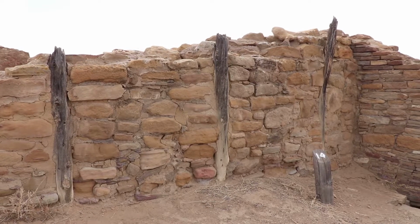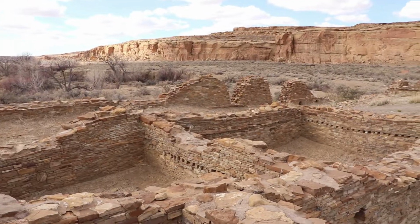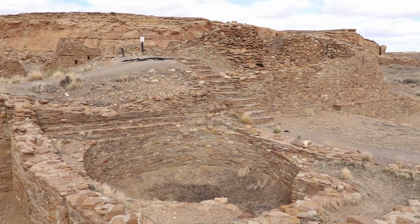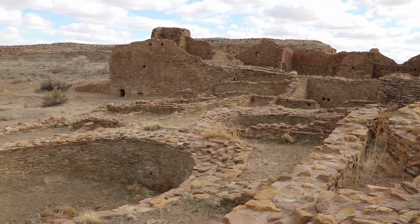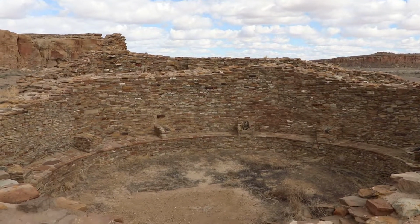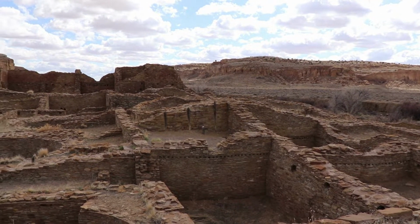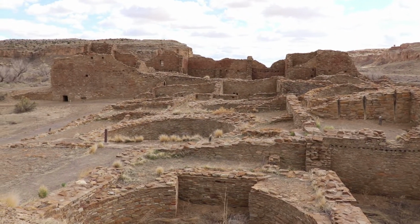There's still plenty of authentic vigas in the structure, which are always really neat to see intact after so many centuries have passed. There are 14 small kivas here, but no Great Kivas. While Pueblo del Arroyo is certainly not the most impressive ruin here, it is still very sizable and well worth checking out.